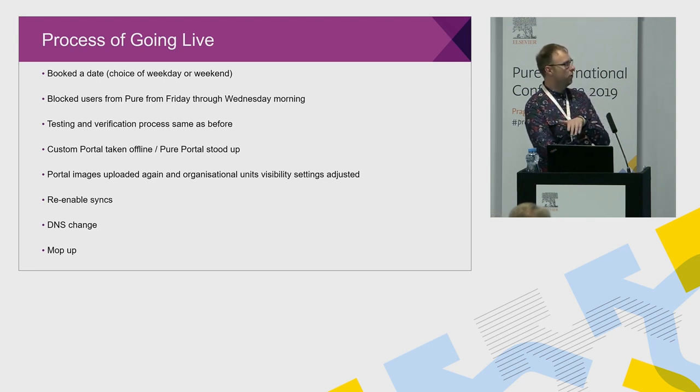The actual process was we blocked users from Pure on the Friday through to Wednesday morning. So by Wednesday, we were live again, essentially. On the Monday, testing and verification happened the same as before. We had to do a dump into the web dev. That took quite a while because we copied absolutely everything from our server over. I don't think we'd appreciated quite how long that would take. That delayed us by a few hours, waiting for our IT to get in and do the transfer.